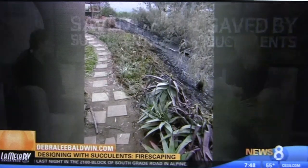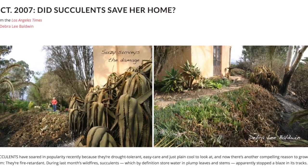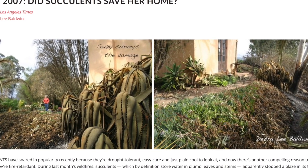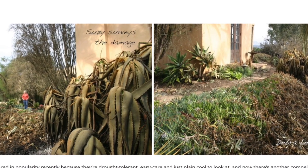Debra, let's bring you in on the conversation, because you had to evacuate during the 2007 wildfire. Your home was saved during that fire. Well, no, that's not quite right. I evacuated like so many other thousands of San Diegans did back in October of '07. But I already had a book out about succulents, and the garden on the cover of that book saved the house in Rancho Santa Fe from burning.